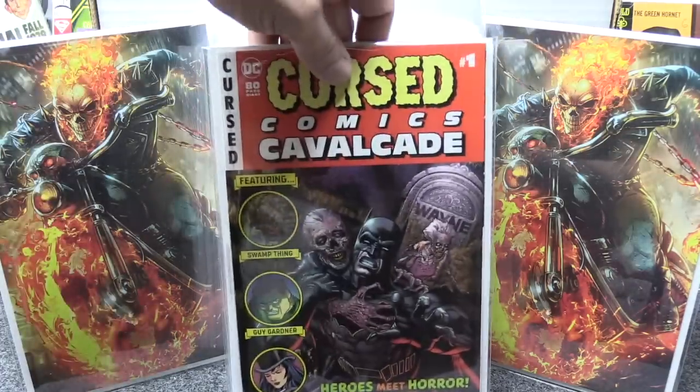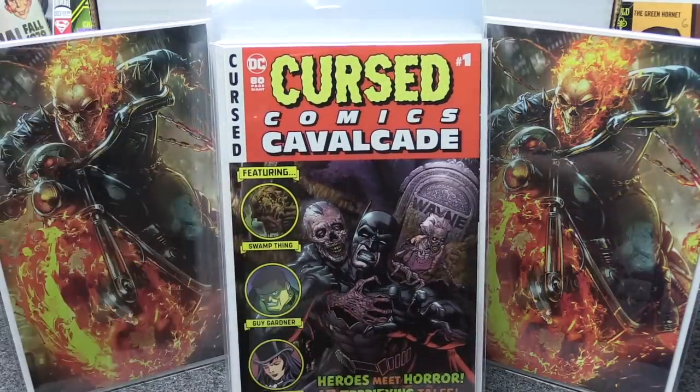This was one of my picks last week, Cursed Comics Cavalcade. I flipped through it. That's actually pretty good. There's some good stories in there. You got Swamp Thing in there. You got Black Lightning and Katana joining up, fighting a cool looking monster. The artwork's really good. It's a pretty steep price tag.